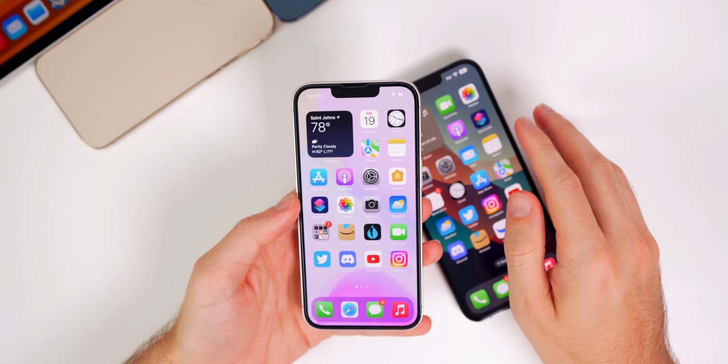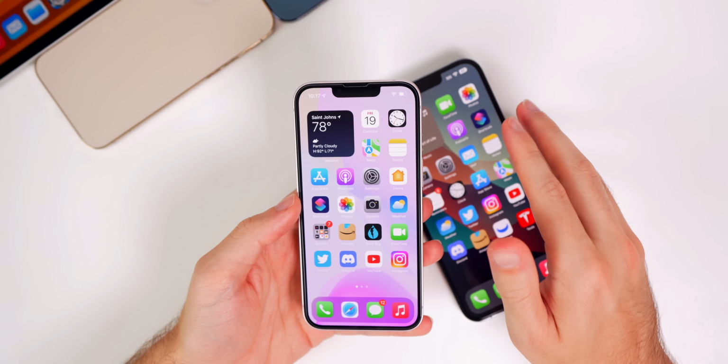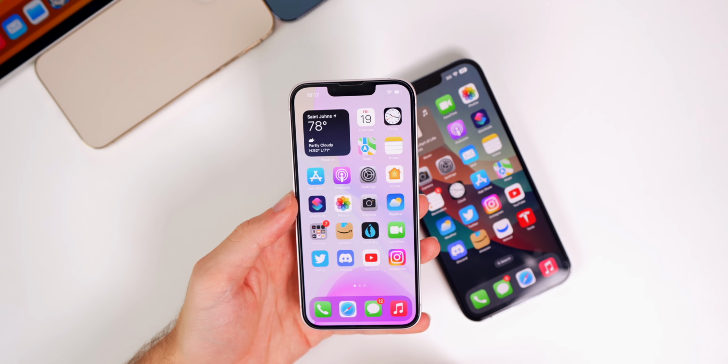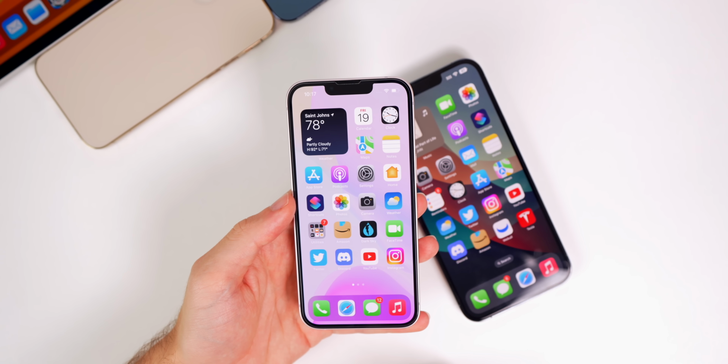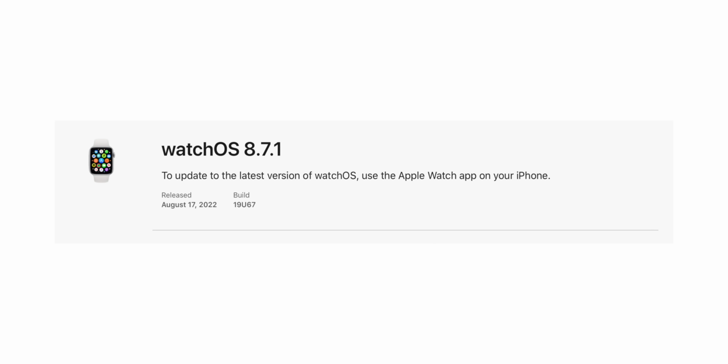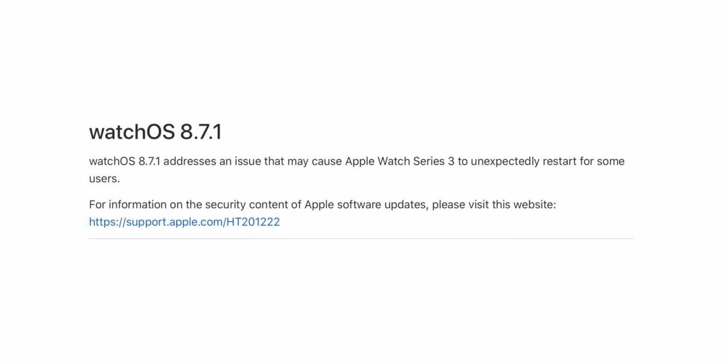Now, I do also want to give you guys an update on the other software that was released earlier this week, which is iOS 15.6.1 and watchOS 8.7.1, because there are some important things to note here. So first off, watchOS 8.7.1 was an update that was only available for the Apple Watch Series 3, and it fixes a bug that could cause the Apple Watch Series 3 to reboot unexpectedly. So definitely an update you want to do if you are still using the Series 3.